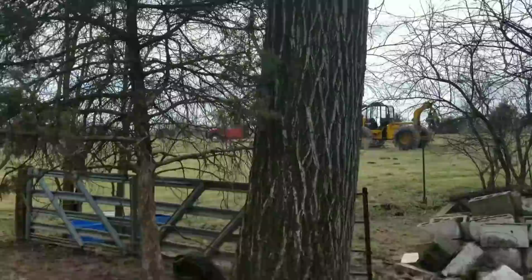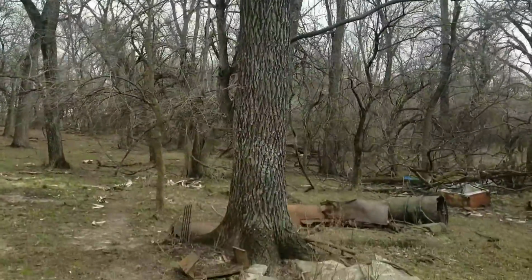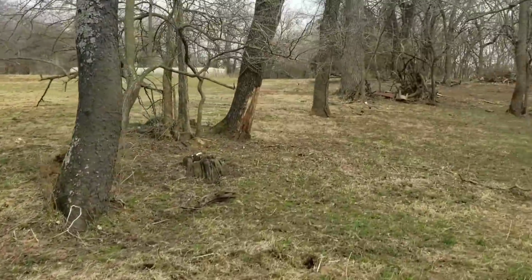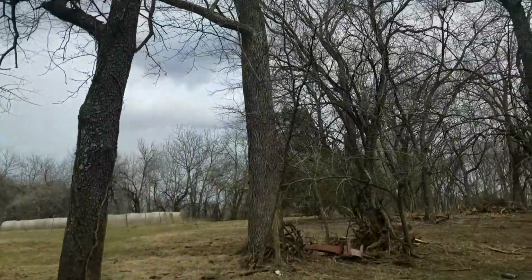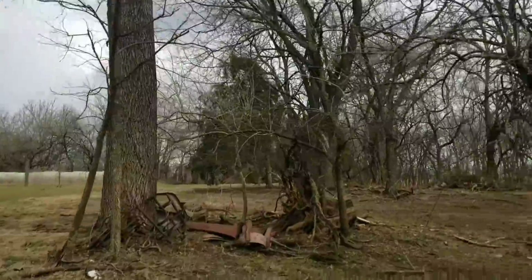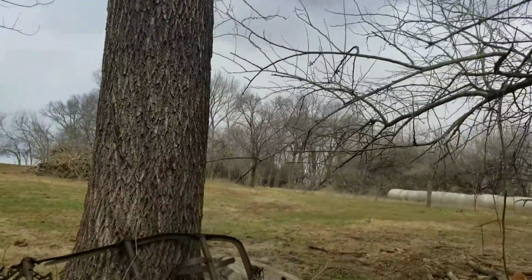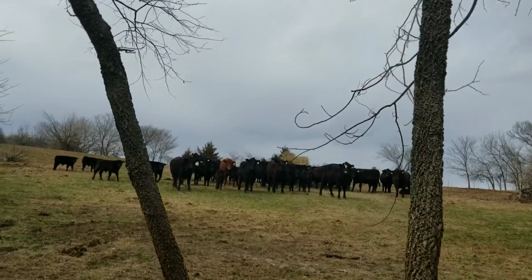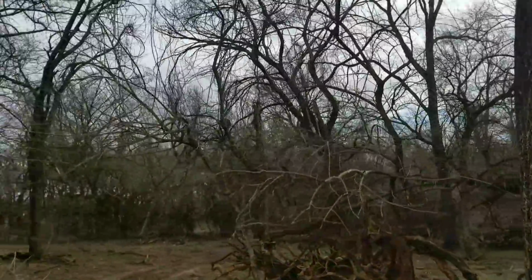Big devils. Just big trees. Real big trees. That monster there. That's a big one there too. That is some kind of tree. Mike, I think this bull's challenging you to something. A lot of footage in that old tree. A lot of footage.